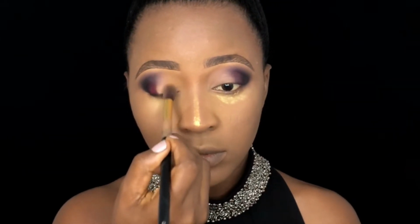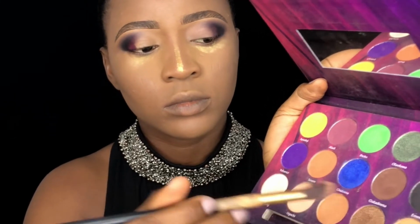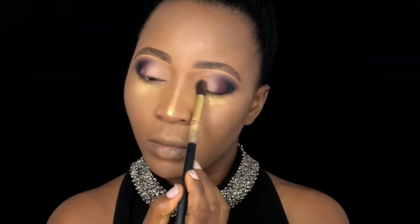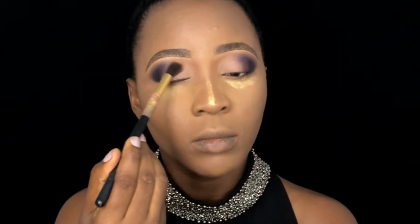So now I'll be using the leftover concealer on my brush just to blend the front part of my eyelid, and I'll be using that eyeshadow palette from Younger Beauty. Using those two nude shades, I will be pressing those on my eyelid area, and I'll be blending this back and forth so there are no lines at all.